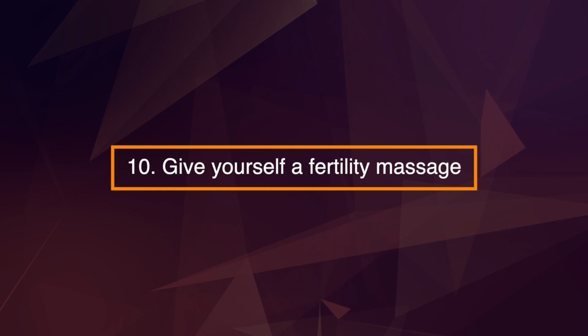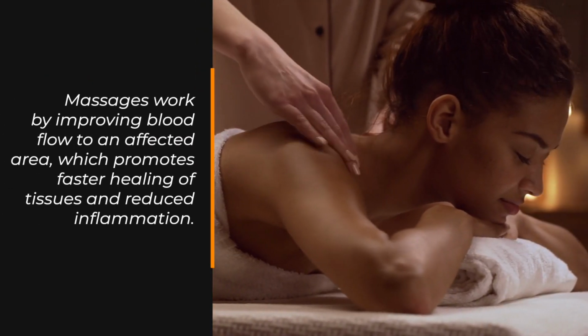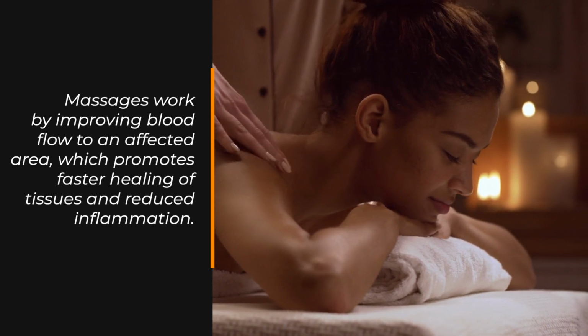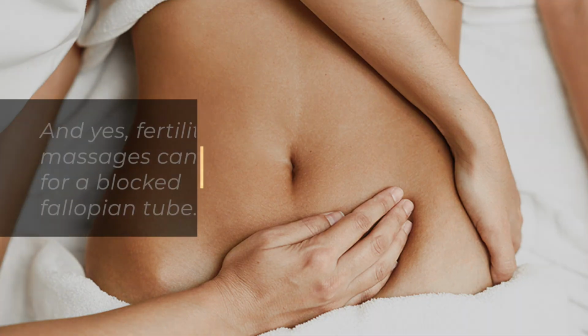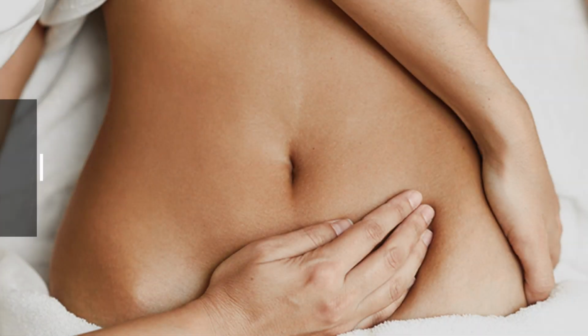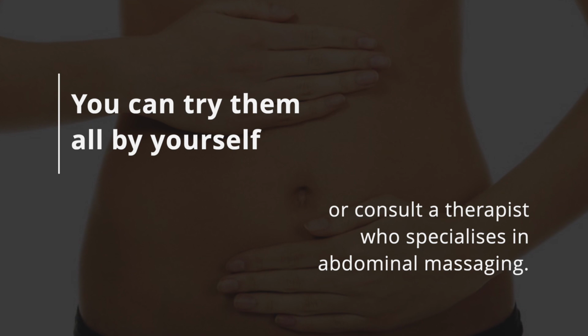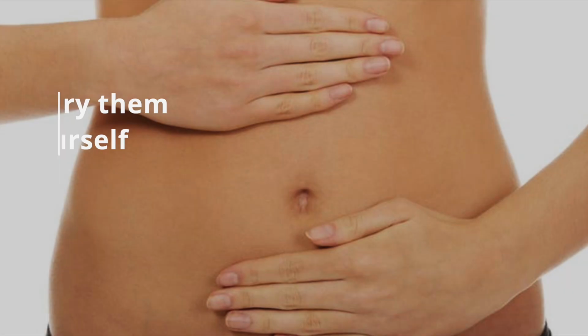10. Give yourself a fertility massage. Massages work by improving blood flow to an affected area, which promotes faster healing of tissues and reduced inflammation. And yes, fertility massages can work for a blocked fallopian tube. You can try them all by yourself or consult a therapist who specializes in abdominal massaging.